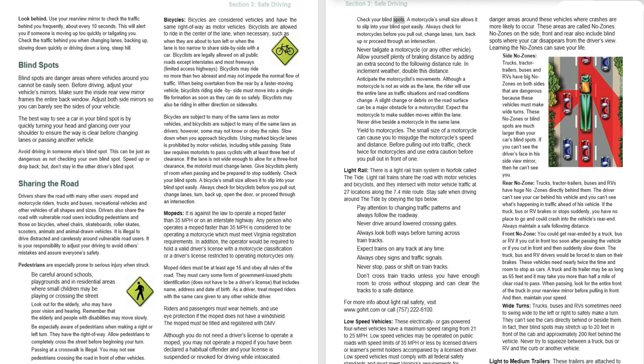Check your blind spots. A motorcycle's small size allows it to slip into your blind spot easily. Always check for motorcycles before you pull out, change lanes, turn, back up, or proceed through an intersection. Never tailgate a motorcycle or any other vehicle. Allow yourself plenty of braking distance by adding an extra second to the following distance rule. In inclement weather, double this distance.